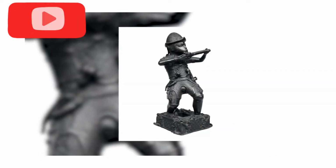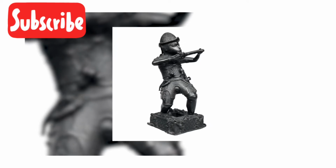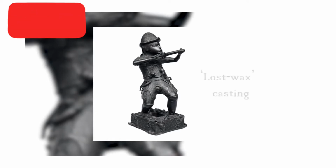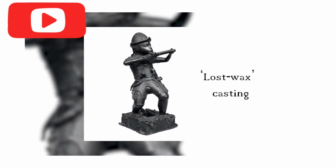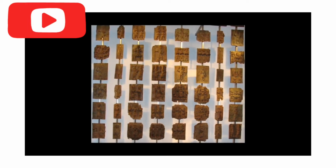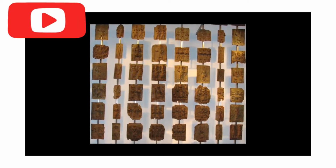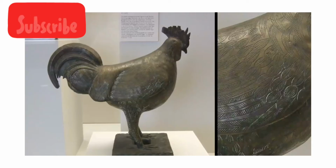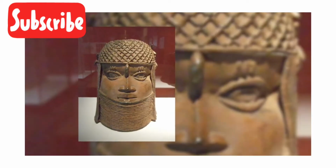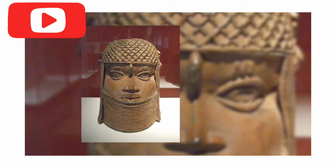Although actually cast in brass, these sculptures made in Benin are collectively known as the Benin bronzes. Made using the highly skilled lost wax method, these works are exquisitely detailed. Many of them are in the form of plaques which depict characters and events from Benin history. They were originally displayed in the royal palace. There are also freestanding sculptures, including commemorative heads of kings and queens.